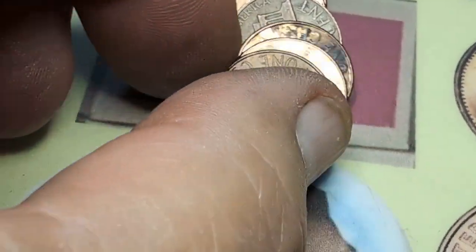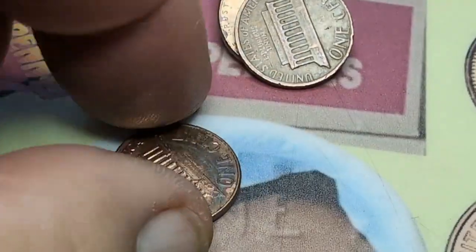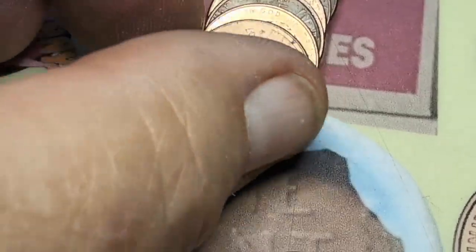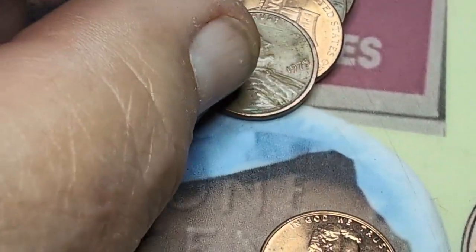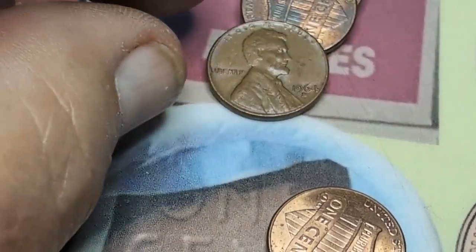So another way, as a coin hunter, copper hoarder, you can make money is by patience and taking your time and looking for the error coins. They're out there, but they're slow in finding sometimes. And some of them are only worth a few dollars, whereas some of them are worth more.